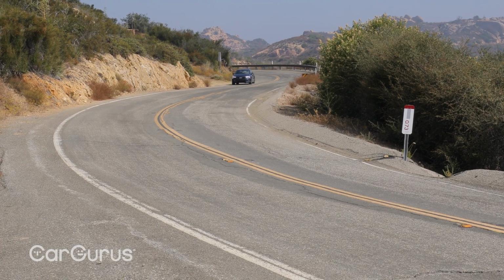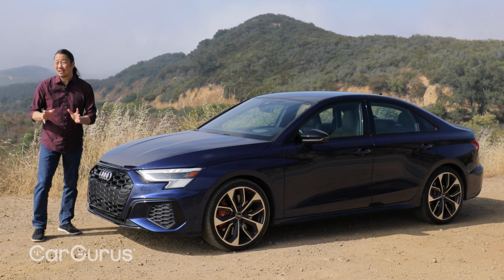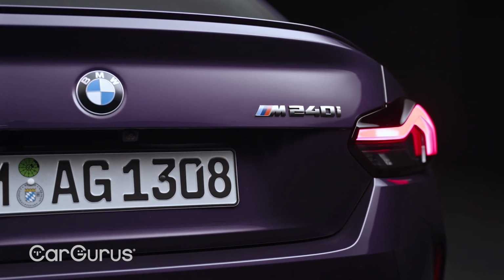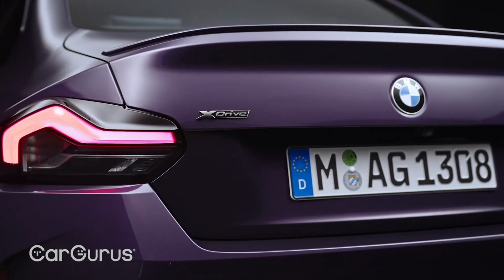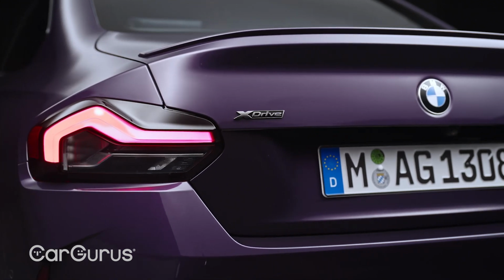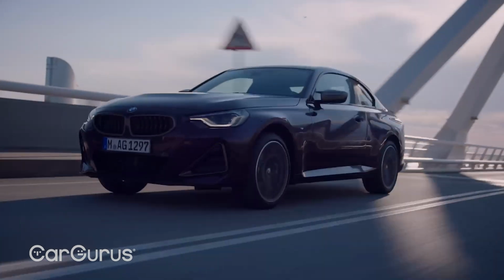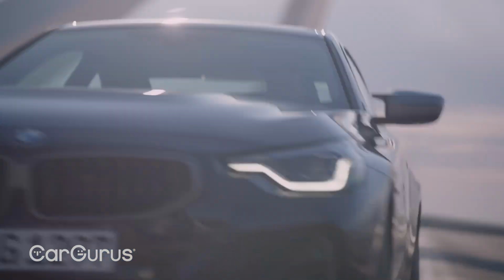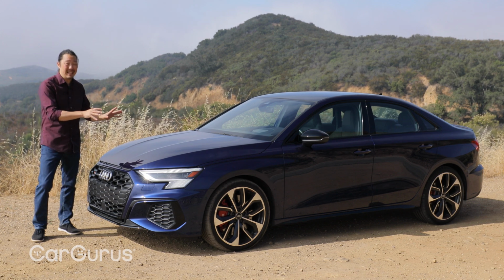There aren't a lot of direct rivals to the S3. Most drivers are going to cross-shop it with the BMW 2 Series, and it's a really close battle between them. This S3 aligns most closely with the M240i xDrive, which is comparably priced when you load it with similar feature content. The BMW is quicker and has more power though, but personally, I'm drawn more to the S3's aesthetic.